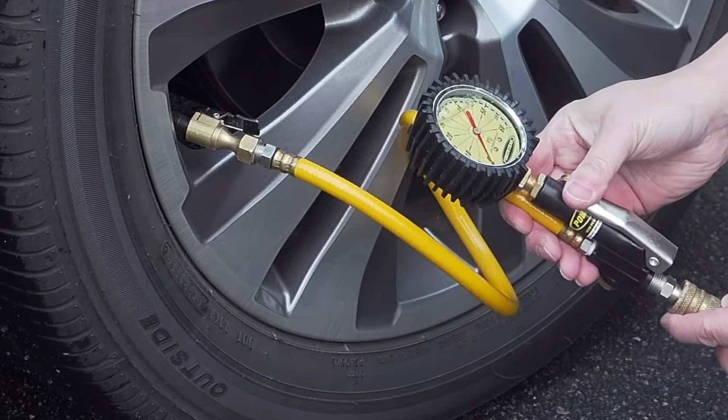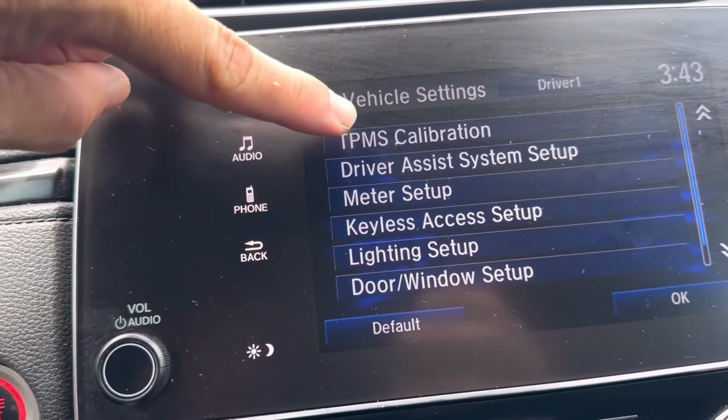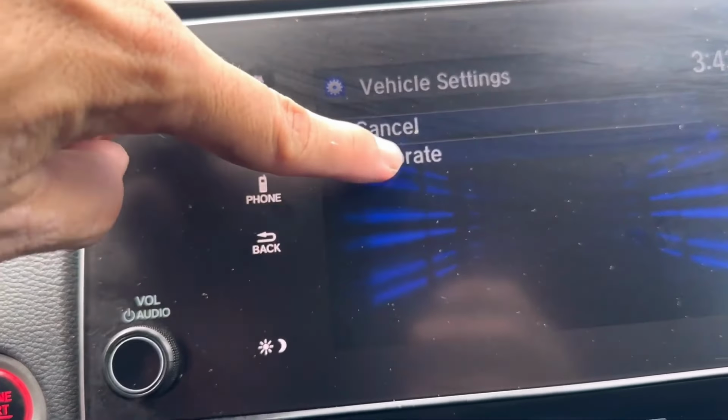Underinflated tires cause over 11,000 accidents a year. Check your tire pressure monthly, not just when the light comes on.